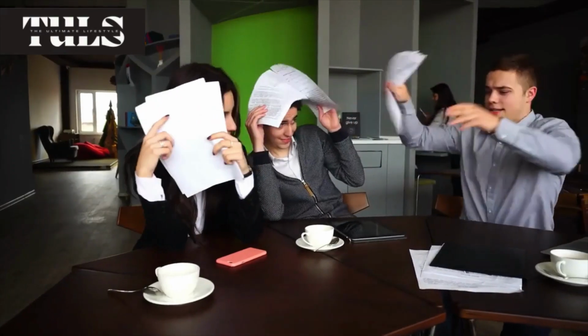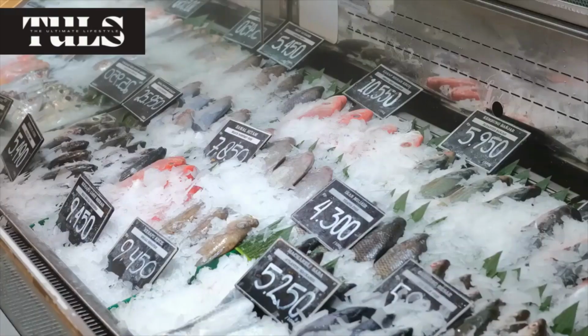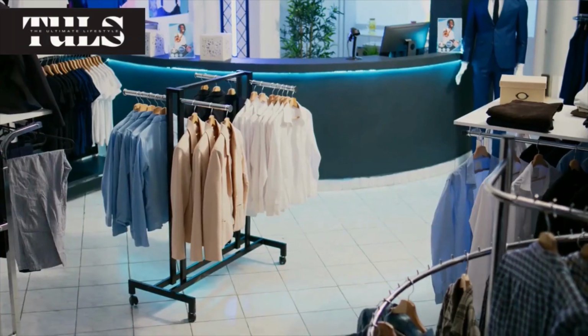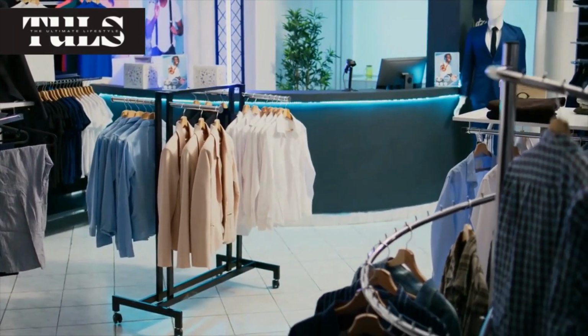When curating your collection, consider factors such as quality, price points, and seasonality. Offer a variety of styles, sizes, and price ranges to cater to a diverse customer base. Keep an eye on emerging fashion trends while staying true to your boutique's unique style and brand identity.